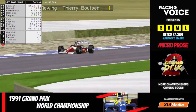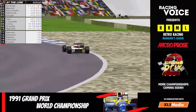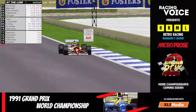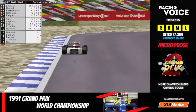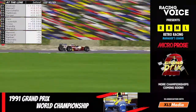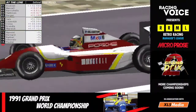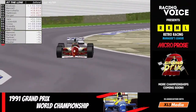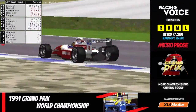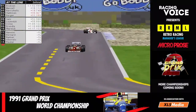So Thierry Boutsen out through the left-hander, hugging the apex, trying to get the most out of the Porsche Williams while he's got it in his hands. He won't have it for much longer, of course. He's only got this race and then the remaining 3 before he goes to captain the Arrows team next year, alongside the Dutchman Arie Luijendijk, who is now right up in P7, I notice. The Arrows driver keeping it nice and tidy. All that experience in the IndyCar world has clearly given Arie Luijendijk a lot to be happy with.